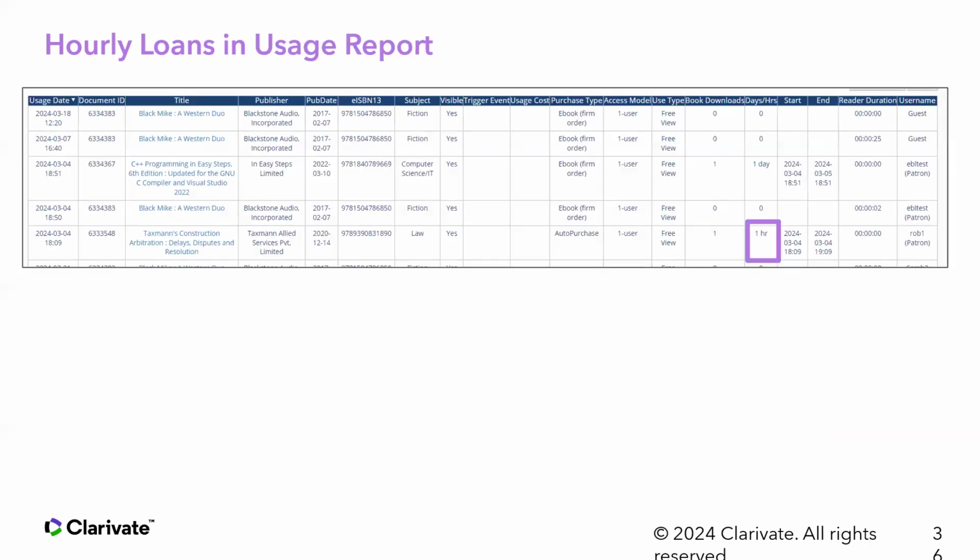So here's what one of those reports would look like. Librarians can see hourly loan download times in the LibCentral usage report as well. So here, for example, it's showing the days and hours that are set, 1 hour for this particular title.